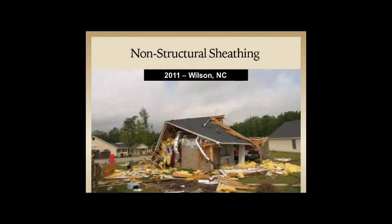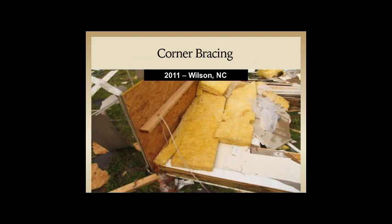And this building is simply braced with intermittent bracing. It's a fairly small home with one story and there's a wood structural panel shown here at the left. That's the corner bracing. The rest of the building has a non-structural sheathing there. But this is a pretty light wind. You can see buildings adjacent with very little damage, trees relatively intact. And here's the corner bracing, just an up-close look at that.